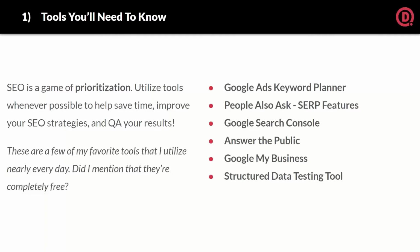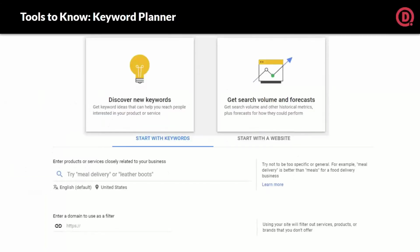And I have some tools here on the right-hand side. I'll be covering 3 of them, starting with Keyword Planner. Probably nothing too strange or unheard of for you guys before, but Keyword Planner is available through Google Ads, and it's completely free to use.